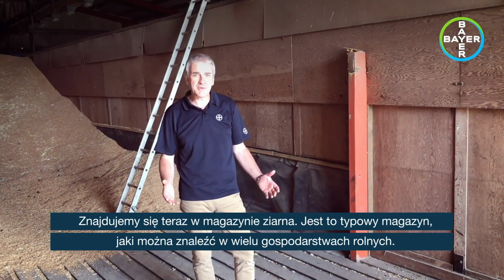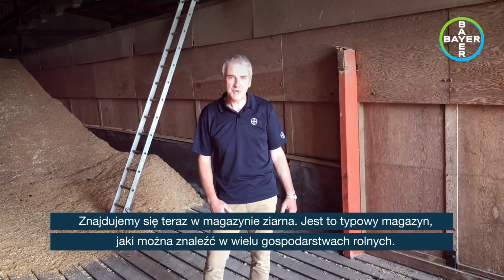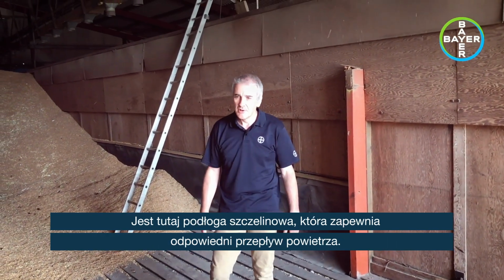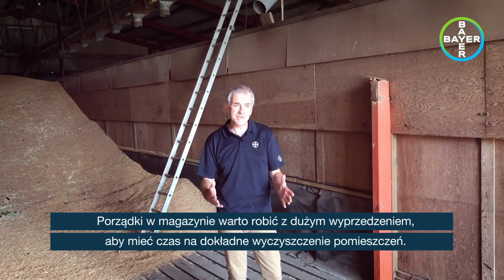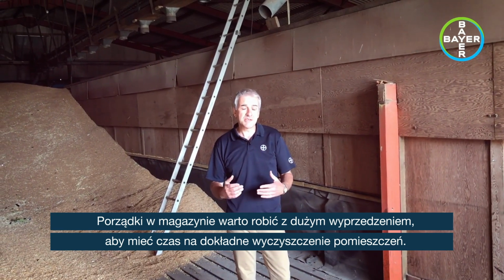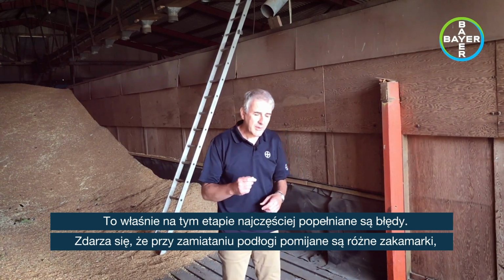So we've stepped inside the grain store now, and this is what's typical of a grain store on a lot of UK farms. Slatted floor with the air coming through, but what I'm here to point out to you is when you're doing the cleaning out process ahead of harvest, do it as early as you can. Do it well before the harvest starts so you get the chance to give it a thorough clean out. And that's often where people go wrong.